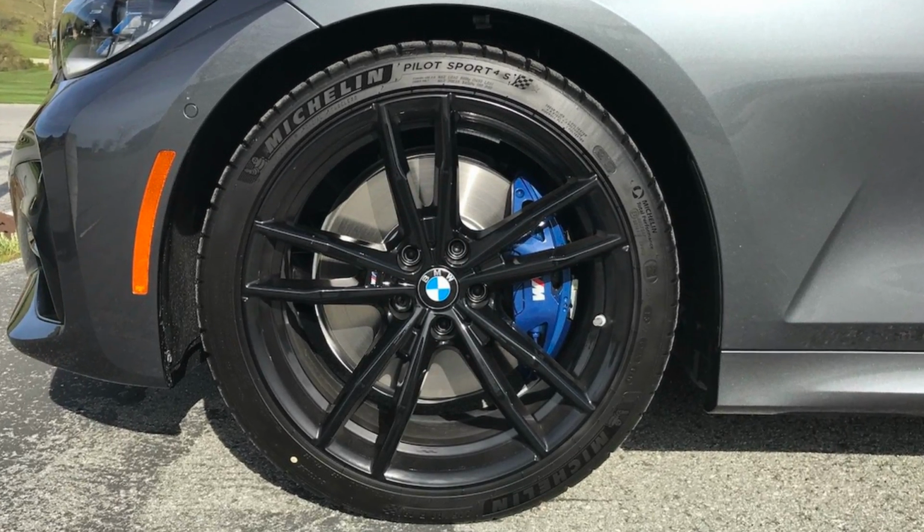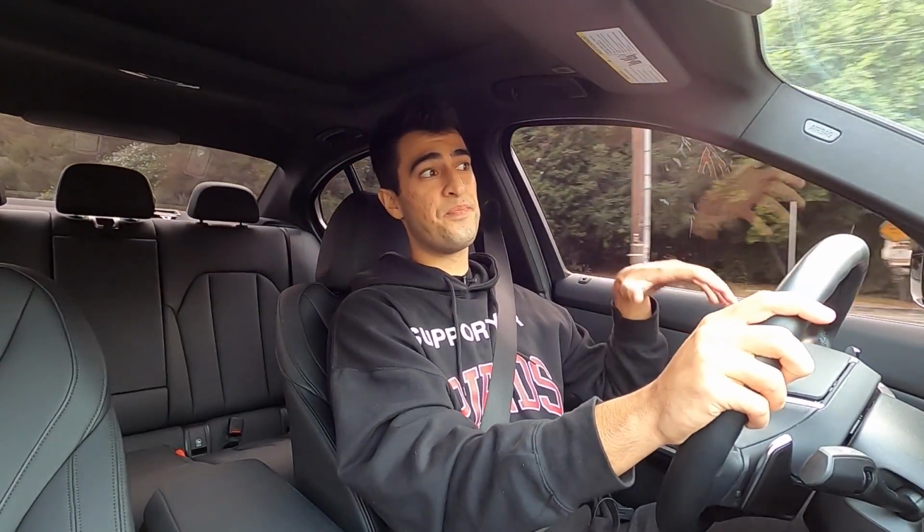It doesn't surprise me that people want X3s instead of this for the practicality and even the capability, but I would say that if you want something sportier than an X3, this actually gets that job perfectly done.